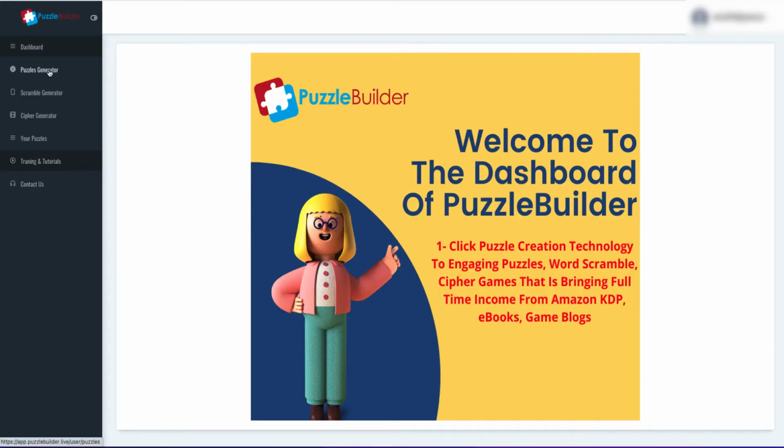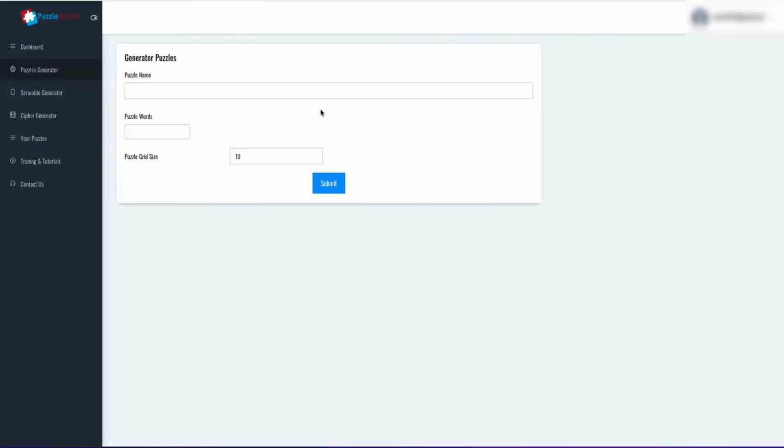So let's go on here. This is the first puzzle generator, and it's to create word search. You cannot upload any text files or anything like that, which you can do in other puzzle creator software, so you have to sit and type them in. Most word search books have a minimum of about 100 puzzles. They usually average between 15 and 20 words if it's aimed at an adult. If it's aimed at a child, it's usually anything between 5 and 10 words.